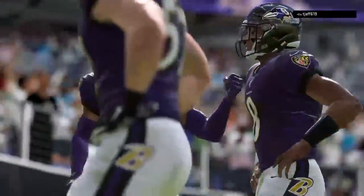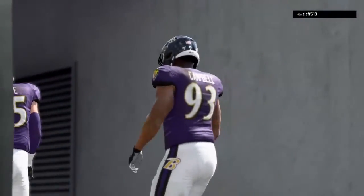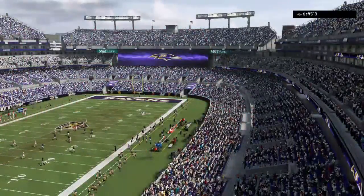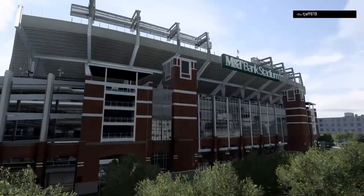So for the Cardinals, there was a great all-around performance as they come out of this one with the victory. And they will head back home next week. Meanwhile, for the Ravens, they'll fall to 1-1, and they'll try to get back to their winning ways next week as they head to KC to take on the Chiefs.